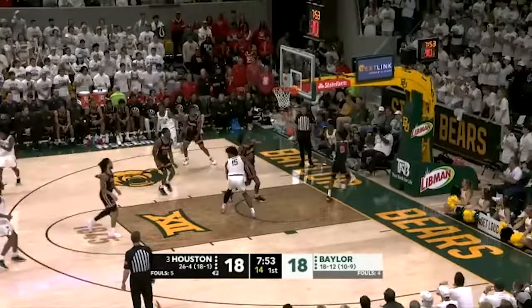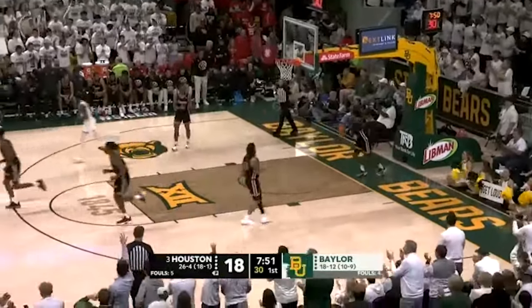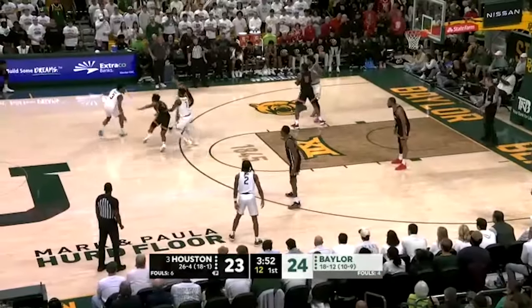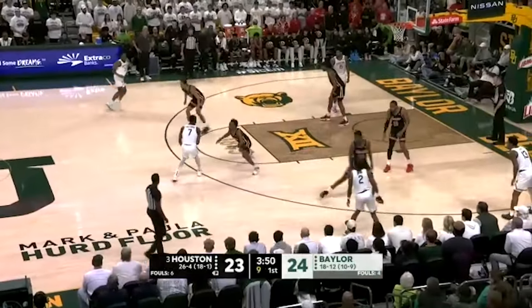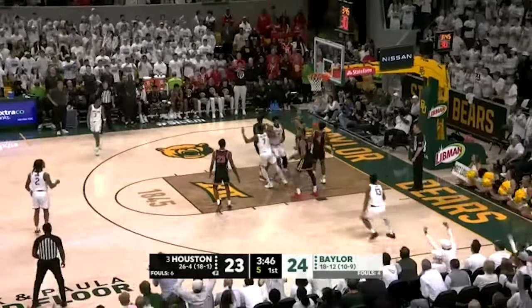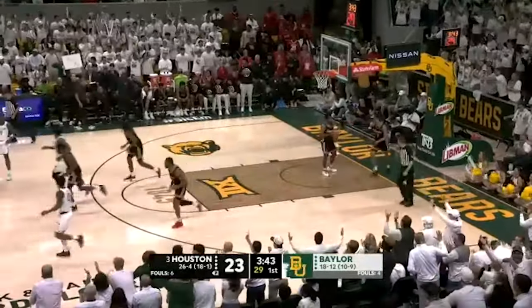BJ Edgecombe on the drive, knifing through the lane, and Baylor reclaims the lead. BJ Edgecombe off balance, somehow got it to go!